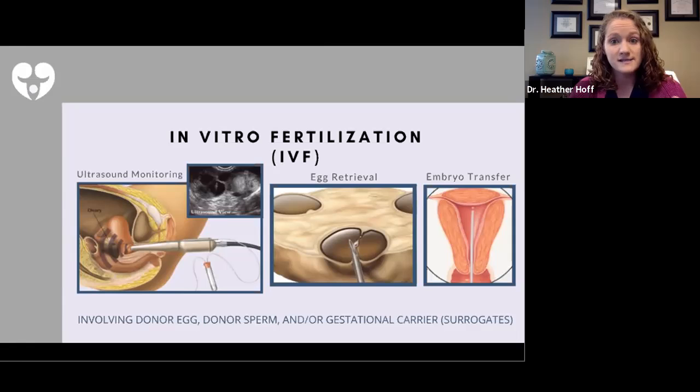Typically, most women will need 7 to 14 days of injectable medication. Now, it doesn't make a difference in terms of egg quality or embryo quality whether you take 7 days or 13 days. It really is just how fast your body grows the eggs. So the injections are given over those 7 to 14 days.